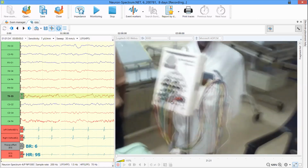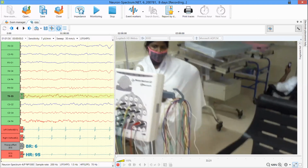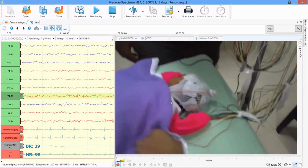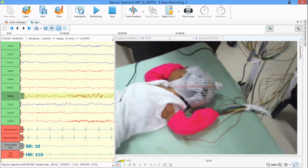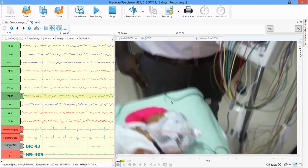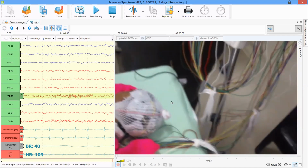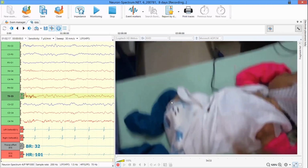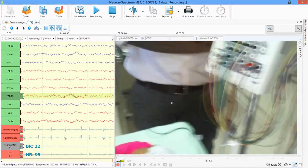As you can see, this is our EEG setup, and this is our EEG machine. We have already placed all the electrodes, and the baby is sleeping. These are the electrodes neatly tied up so that we don't have any artifacts. And this is the thoracic effort band, the respiratory band. Now I'll take the help of Dr.